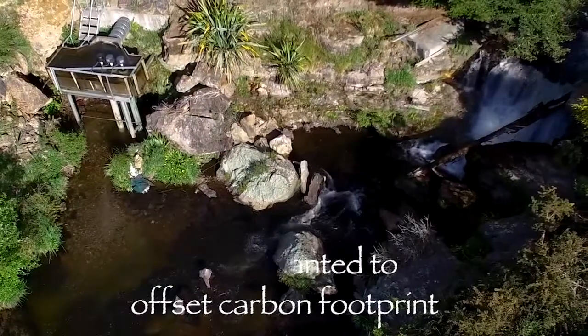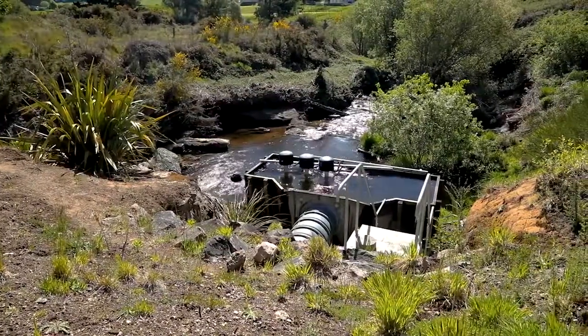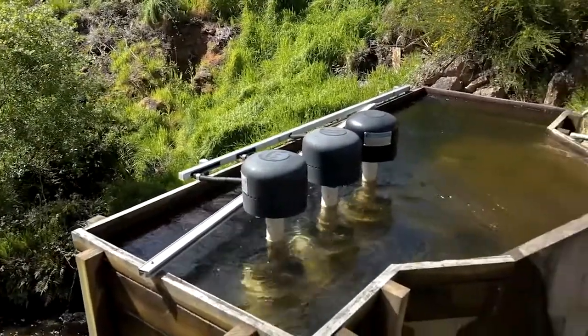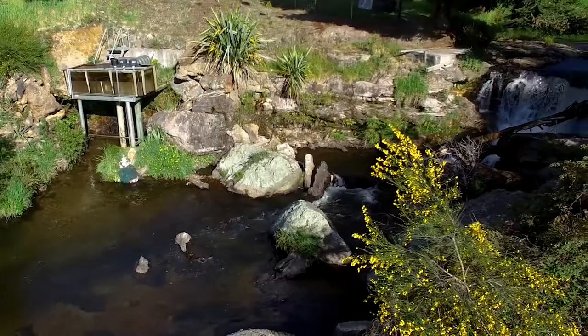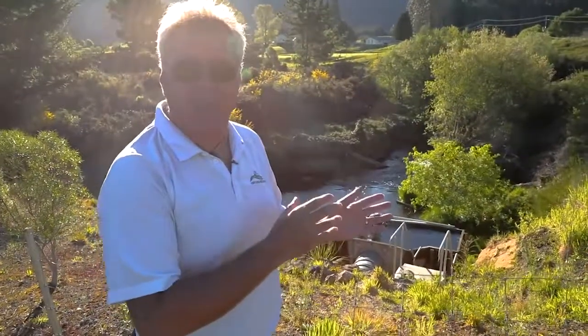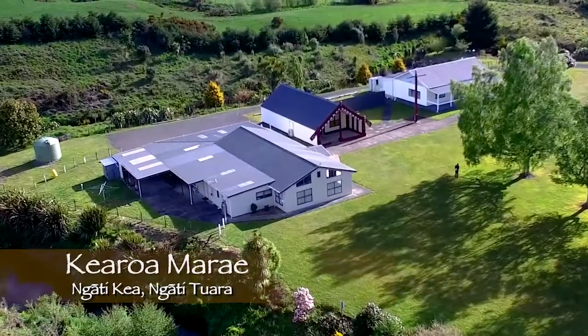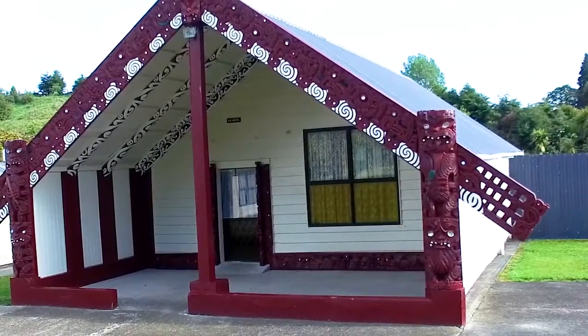Well, as you can see here, we have our micro hydro unit. The 3 turbines generate 2.5 kilowatts of power every hour, 24/7. So we have a continuous power supply here. And actually this micro hydro unit generates more power than the marae and the iwi-owned farm use in a year. So the excess power that we generate, we sell into the national grid.